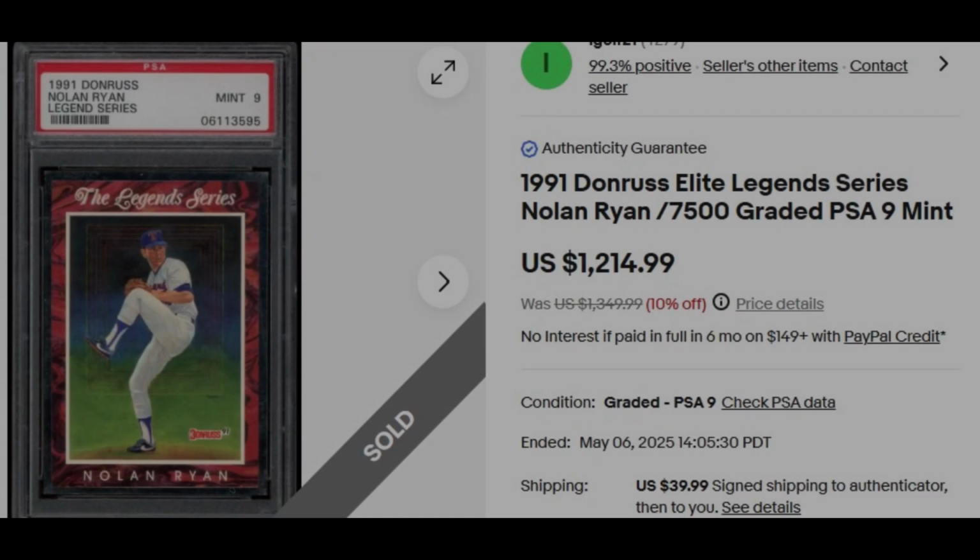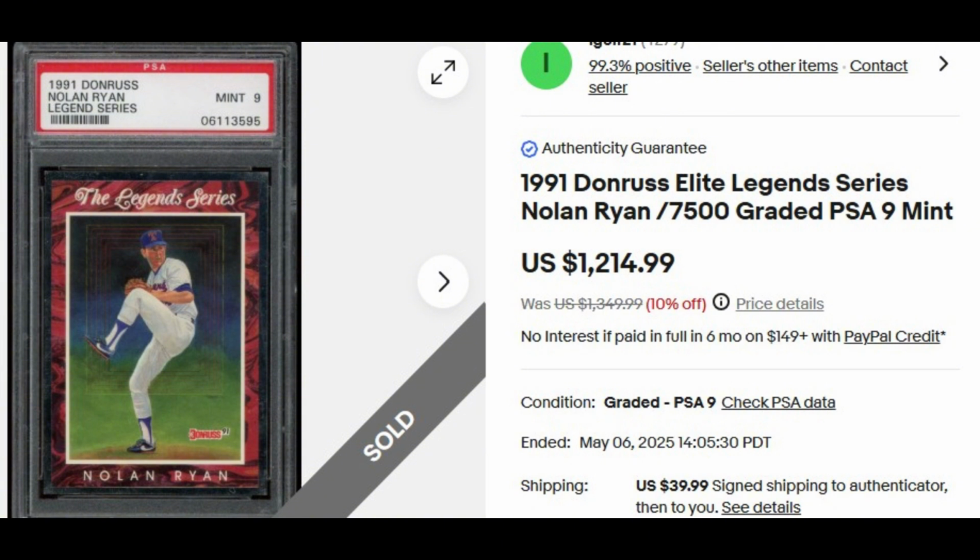Number 7 is the 1991 Donruss Elite Legends Series Nolan Ryan, out of 7,500 copies, in a PSA 9 that sold for $1,214.99. There are only 34 PSA 9 copies of this card in the PSA database and only 6 cards graded higher. If this sale really happened, it would be the highest sale of this card in a PSA 9 ever, and it wouldn't even be close. No recent sales of PSA 9 have been reported. The most recent sale was in March of 2024 for $371.